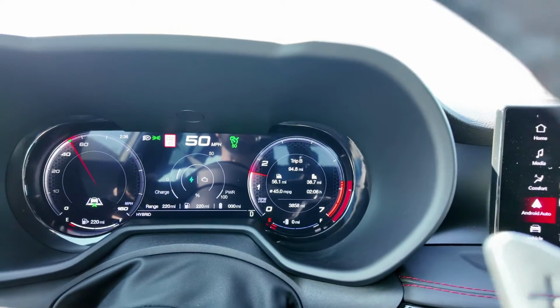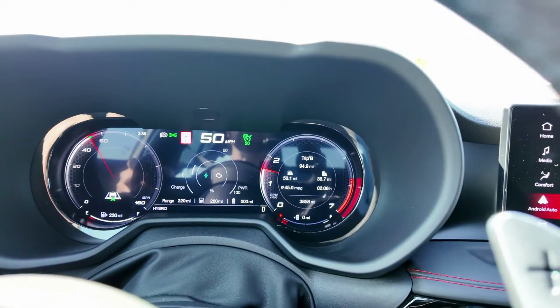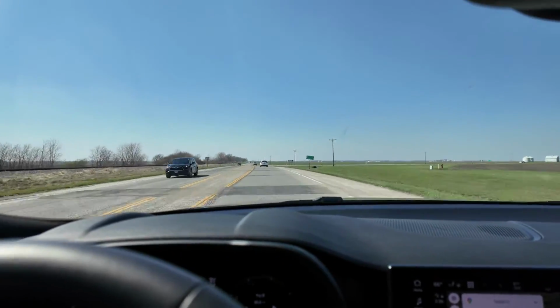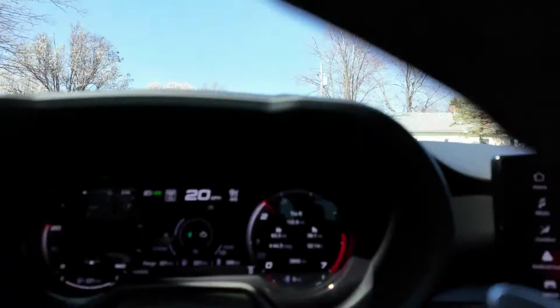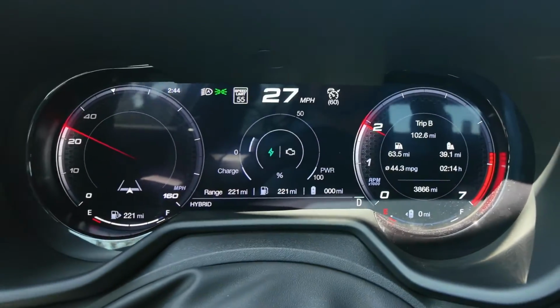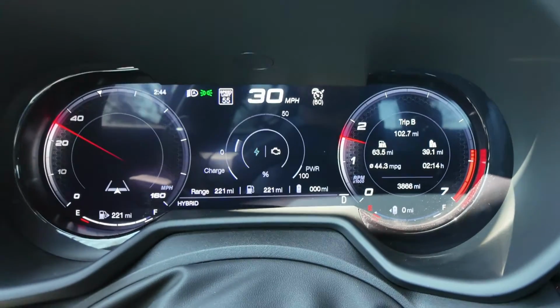It's looking like it's pretty close to what the Denali was getting at this same point in time. So we're gonna head on back to the gas station and I will update you when we get there. Made it back to town, head up to the gas station here. Where we're at right now, this says 102.6 and 44.3 miles per gallon.